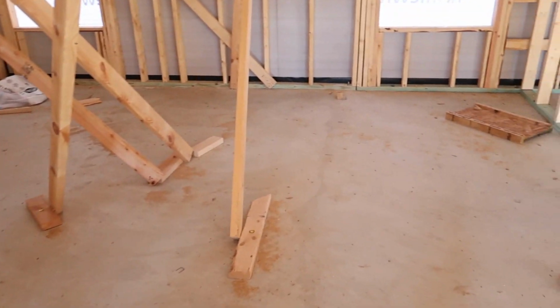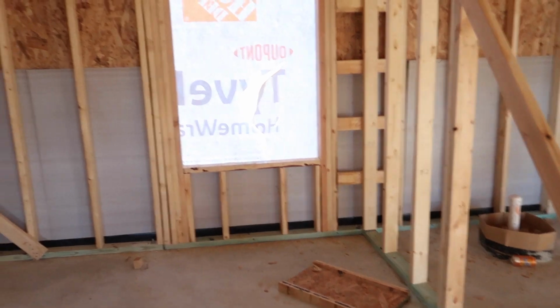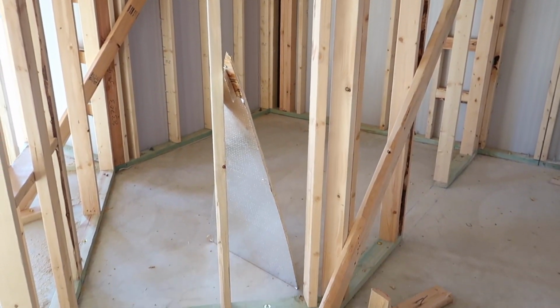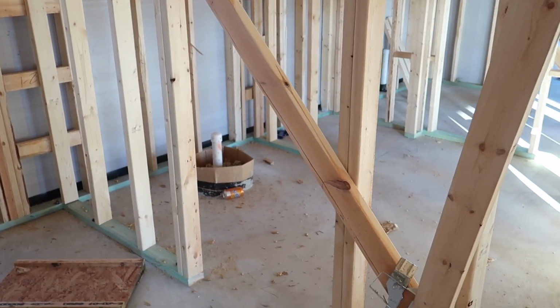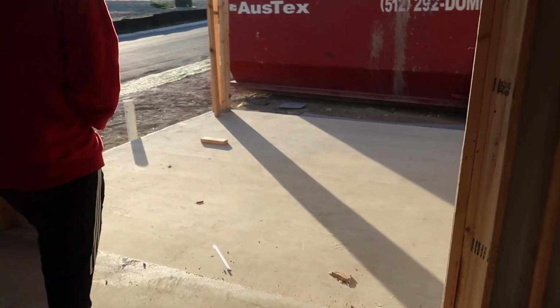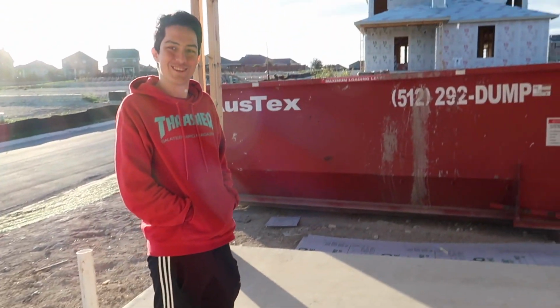Kind of scary in here. Yeah, a little bit. This part will be our master closet, and then over here will be our bathroom. You can see, I think that's our toilet. To the patio.